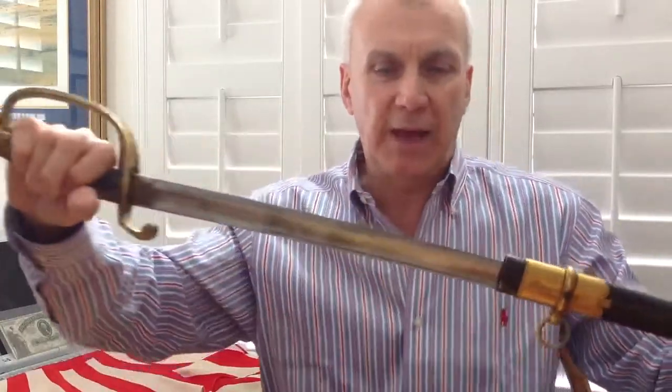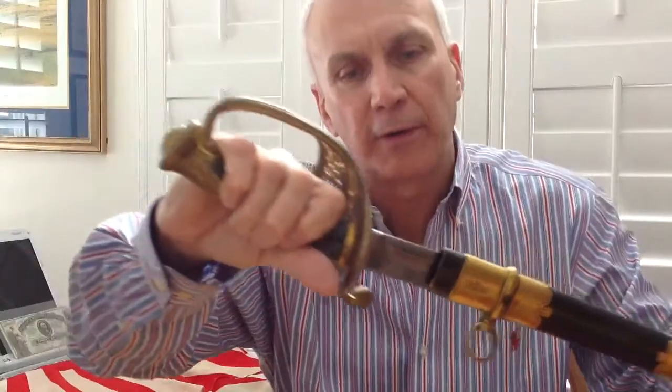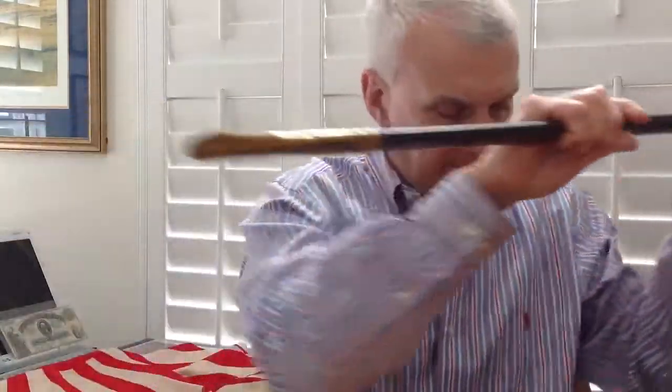The blade is etched with floral and military motifs. This is a 150-year-old gem. This is a beauty. It did sell. Not cheap by any means. This thing went for some serious money, but I thought you'd like to see that.